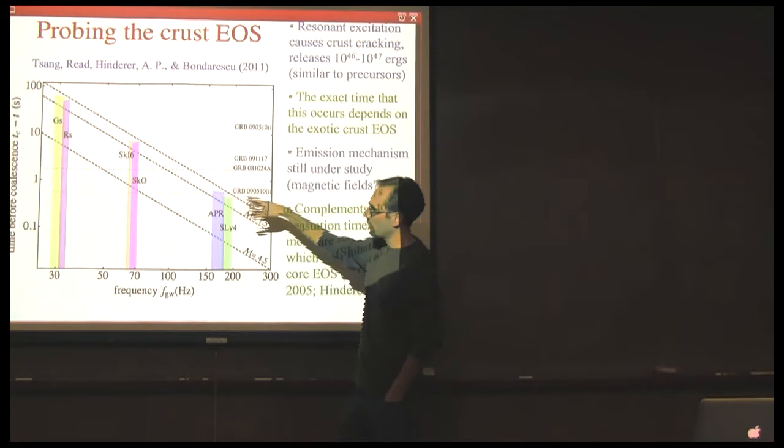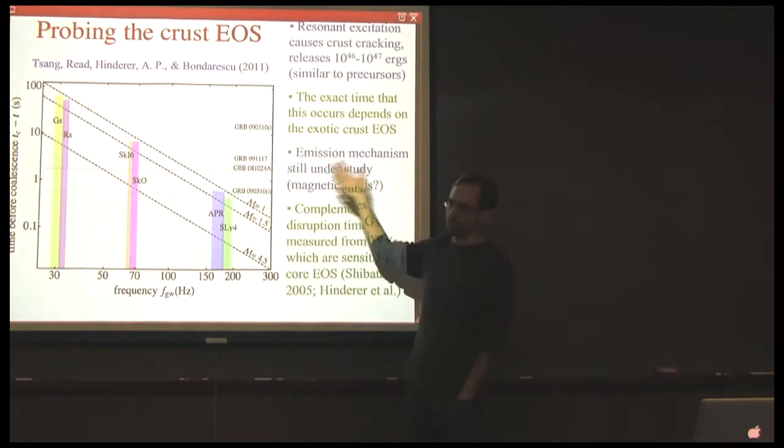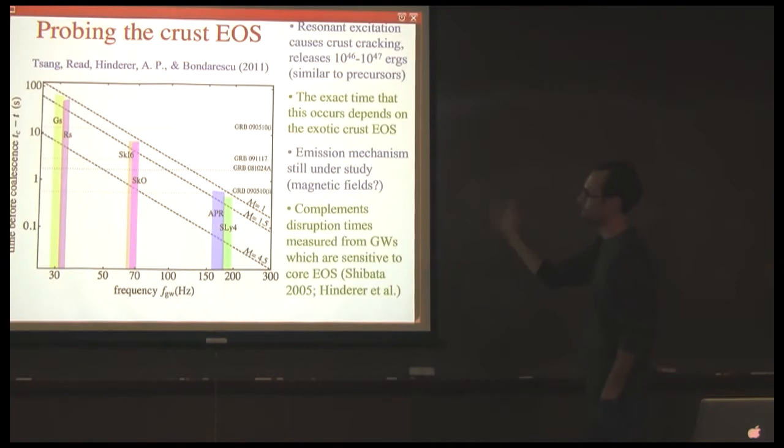But indeed, that's something we're going to do in the future, is change the radii, change the masses, and explore this parameter space more to see what we can really learn about the neutron stars. And so this is kind of exciting.